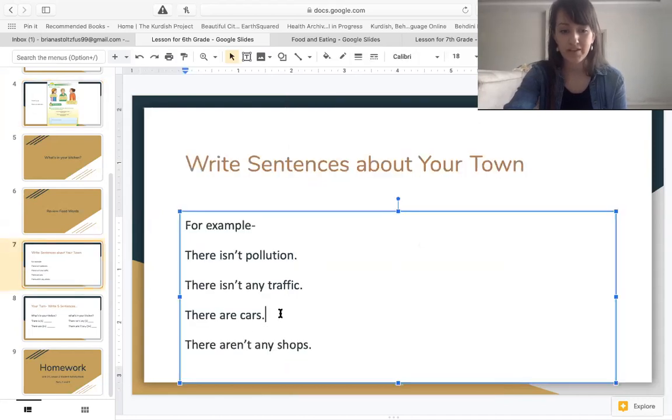Here are the examples again. There are cars. We can say there are cars, there are some cars, there are 4 cars. If there are none, we would say there aren't any cars. There aren't any cars. Or there aren't any shops. There aren't any shops.